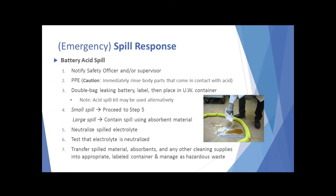And then you can neutralize the spilled electrolyte. And again, more details are included in the online documents about appropriate neutralizers. And then make sure to test that the electrolyte is neutralized before continuing on. You can use litmus paper or another type of pH tester.